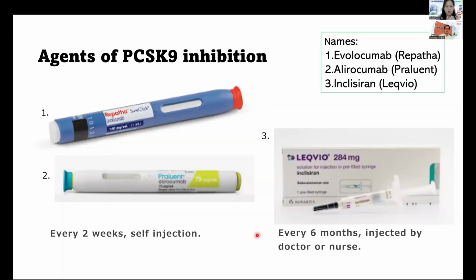So then the other one on the right side is inclisiran. Now inclisiran or Leqvio is every 6 months injection. It's injected by a doctor or nurse. Slightly more expensive, but actually works very well and both have very little side effects.